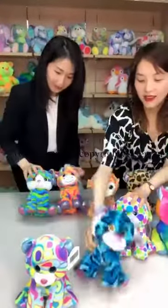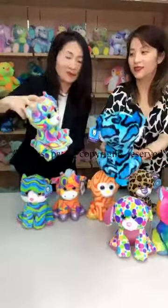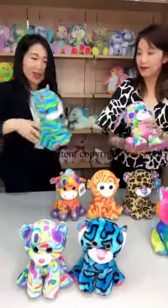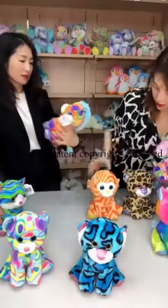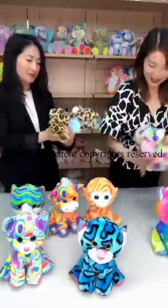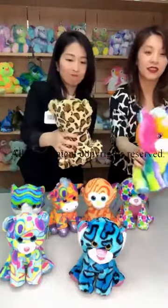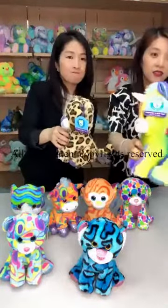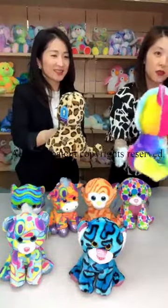What's this? Tiger. This one, tiger? I don't know this one. I'm not sure, bear or cat. This one cat, so this one bear. It's cow. Donkey. Monkey. Panther. And the unicorn. Oh, this color is very good. A rainbow unicorn. She must live in the rainbow.